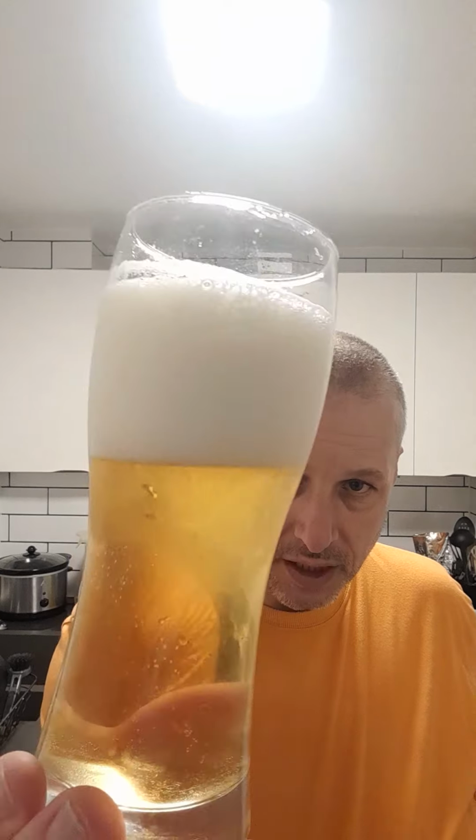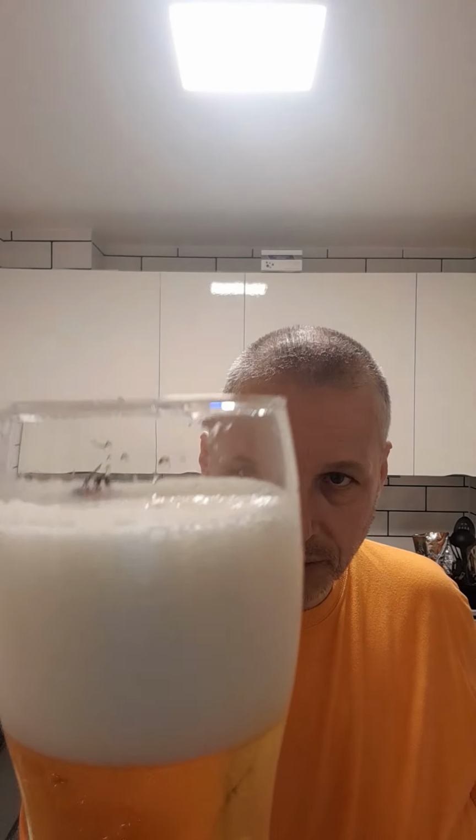So anyway, here we have the Jupiler in the glass, and it's got lovely soft carbonation going up there, nice tight bubbles, nice big fluffy sort of Belgian head, we'll call it a Belgian head. Belgian Pilsner. I think this is the best selling beer in Belgium. I may be wrong, but I think it is. It outsells Stella anyway, I think.